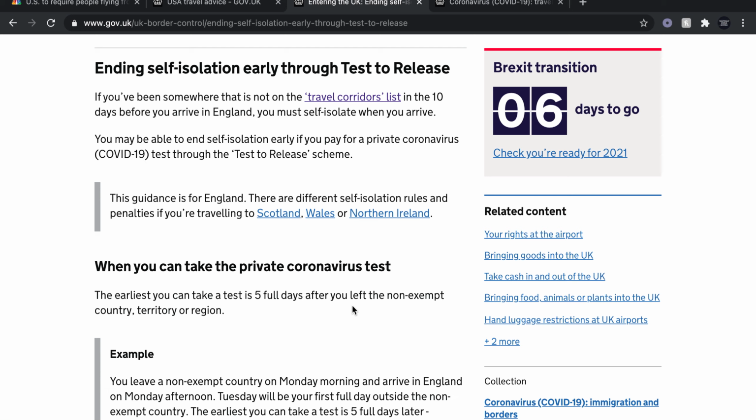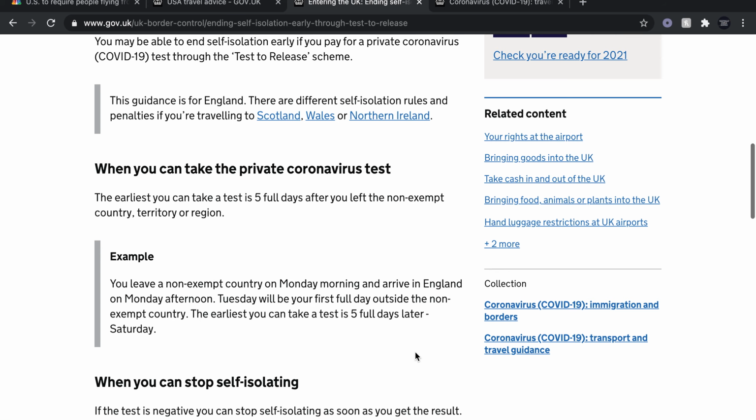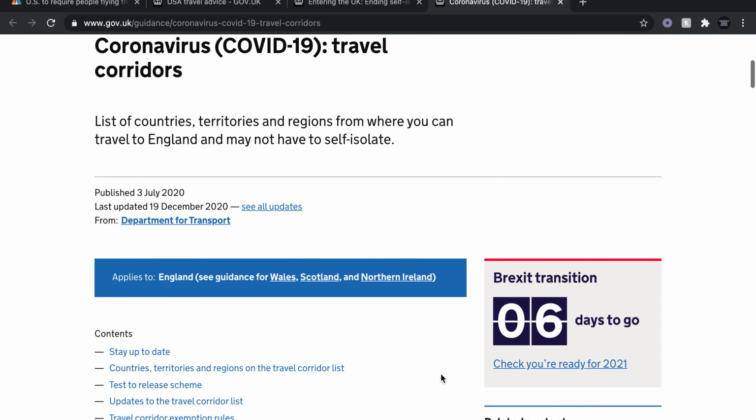So guys, really look into this a lot more. It's really not that hard to do the homework yourselves and see what the rules are for travelling. You do not need to get a test to travel to Europe. You just self-isolate and then 5 days later you go and do your test. You're already in the country and you go and do the test. As I said, the earliest you can take a test is 5 full days after you've arrived. Okay, job done. Here's the corridor countries.